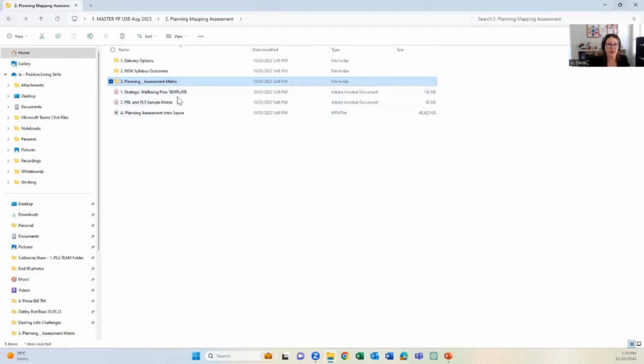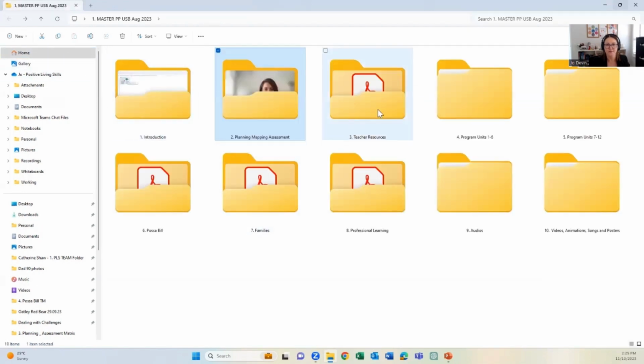There's a strategic wellbeing template. There's how PBL and PLS matches up in a matrix, and there's an introduction from Sapna, who we worked with on this curriculum content.